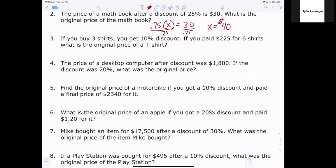Okay, 1 minute. I got 33.75. I got 37.50. 37.50 is what I got. What did you get, Tyler? $2,000, same as Jackson. What did you get though? I don't want to hear what Jackson got.